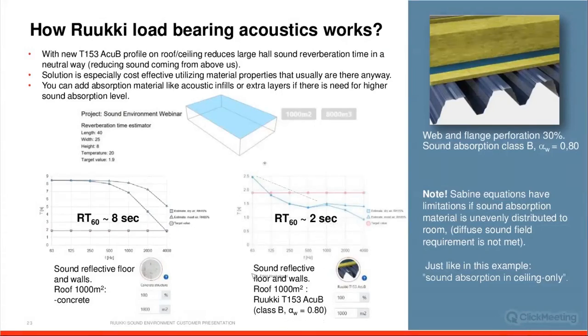What is changed here is just the basic structure roof that Ruukki now has on offer. So quite a good drop there. I would like to give a note about this calculator and this Sabin equation. It has a limitation if the sound absorption material is unevenly distributed in the room.